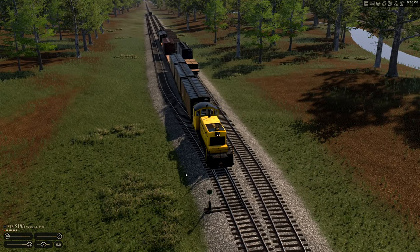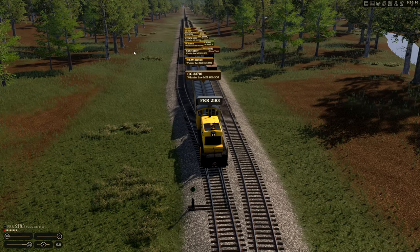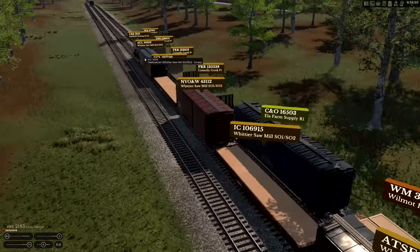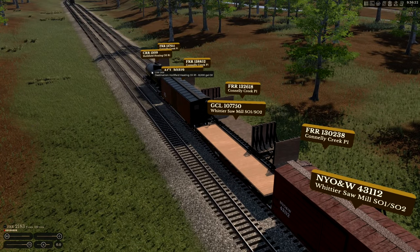So we're going to have to do a little bit of shuffling here. You can ignore that car back there. It was slightly outside the interchange, so it didn't get picked up. That's an outbound. But what do we have here? We've got a bunch of Whittier sawmill stuff. And then on the very back here, we have a Hollyfield heating oil. So that's all going to Whittier.